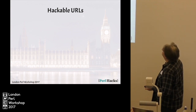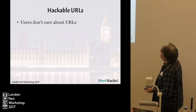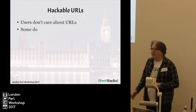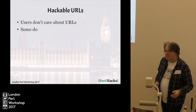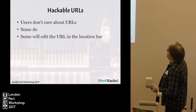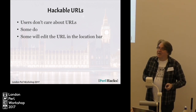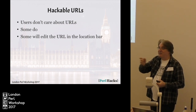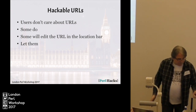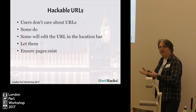Hackable URLs. What do I mean about a hackable URL? I mean hackable in the good way. So again, users don't care about the URLs, but some do. I mean, probably most of the people in this room understand what a URL is and what it means. And so if you give them a URL that appears in the location bar, they will then edit it in the location bar to try and find other parts of your site. So let them do that. Ensure that the pages that they might find actually return something useful.